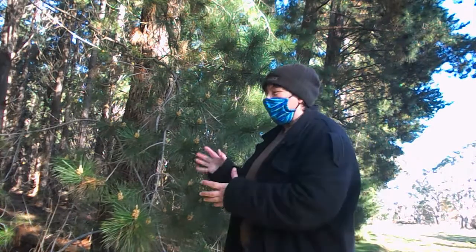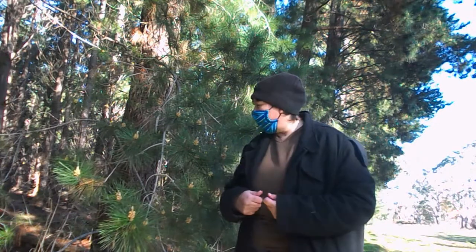Now pollen from any sort of plant is getting close to 50% carbohydrate and about 25% protein, so it's a really good food, has lots of vitamin C in it. And these two plants, pines and cattails, bulrushes, whatever you want to call them, are the two plants where it's actually easy to collect the pollen.